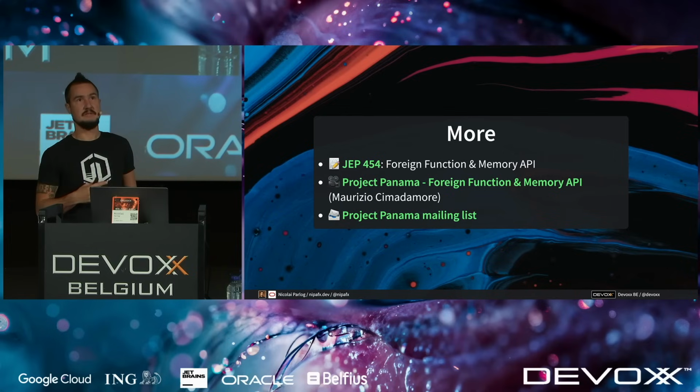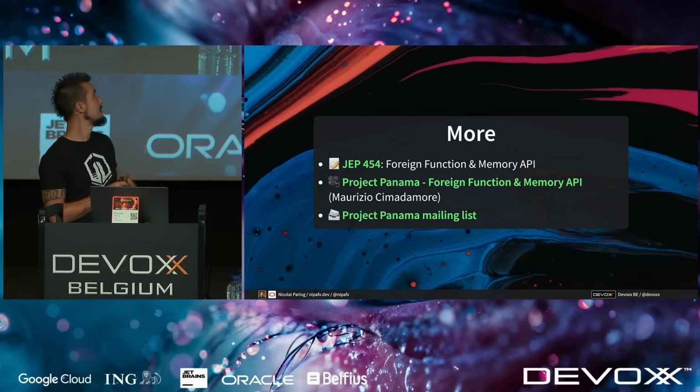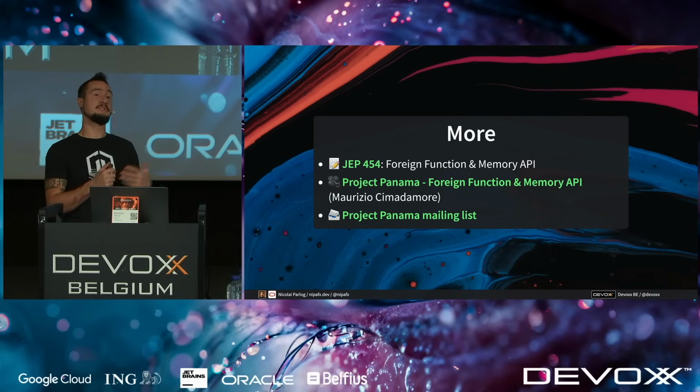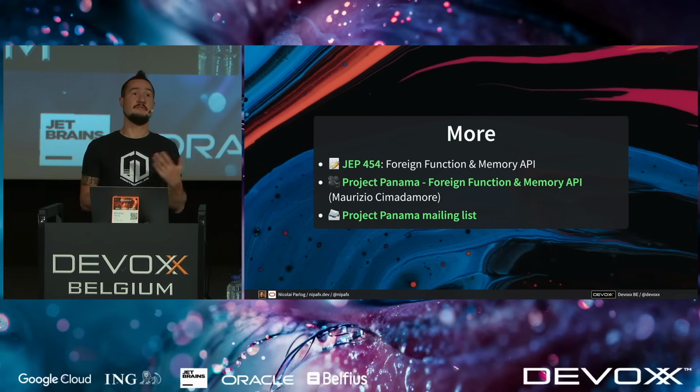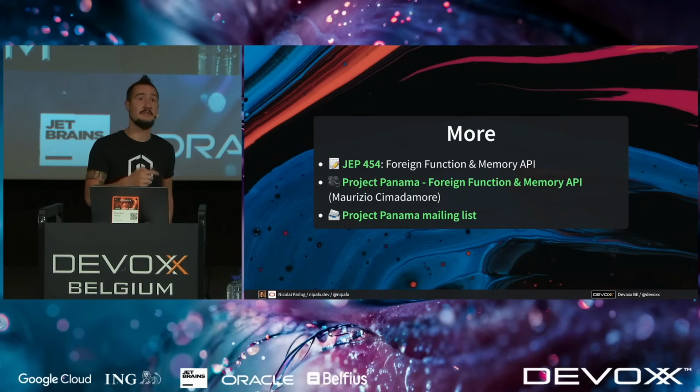Again, the JEP is the best source to get started if you want to look deeper into this. There's a great talk by Maurizio Cimadamore, who was leading this, and the Project Panama mailing list is a great place to report back any things you find missing or any challenges you still have. This way you can support the future development of the JDK just by trying things out and letting those folks know what could still be improved.